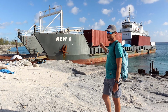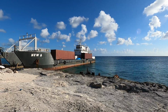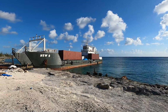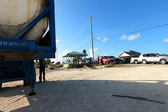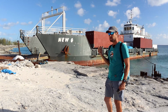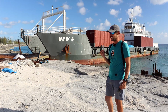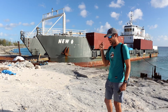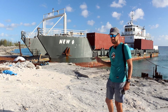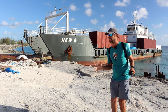So this is the mail boat which brings all of the supplies for the entire island, but it only comes 3 times a month. Now today we were trying to get a SIM card for the phone, and a guy called Nappy overheard us in the shop asking for a SIM card and they didn't have any. So he very kindly drove us halfway across the island to go and pick a SIM card up, and then he also gave us a tour of the rest of the island, and we met quite a few people on that tour. Everybody was incredibly friendly.